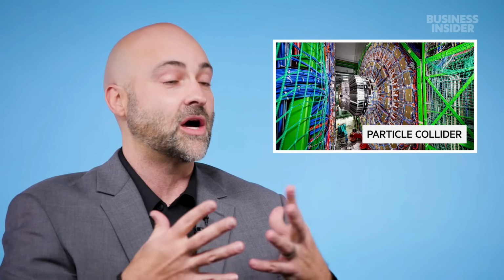We have particle colliders all around the world that are accelerating protons and other particles to nearly the speed of light every single day. This is something we're good at. And the goal of this facility is to trigger nuclear fusion in that target.